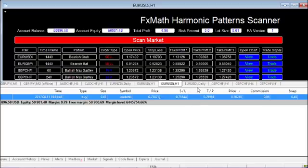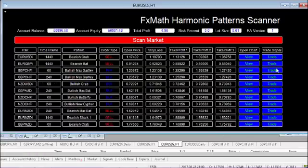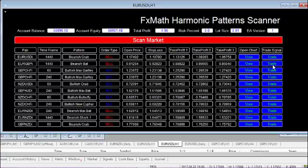But I wanted to show you this because if I come back over to the chart and I just say take the trade, take the trade, take the trade, take the trade, take the trade. I clicked on the first 5. If we go back over and take a look, well, we're not seeing them. We should see. Hold on a second. Let me try this again.